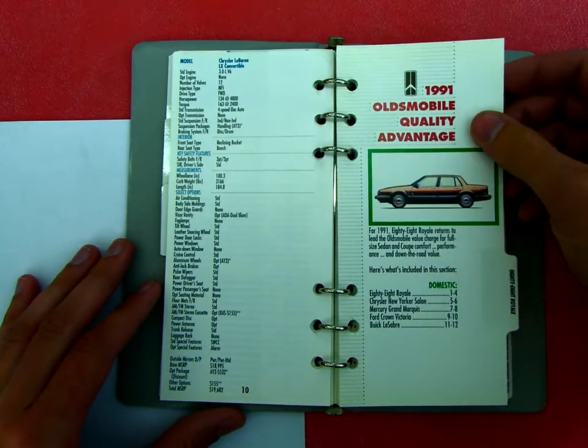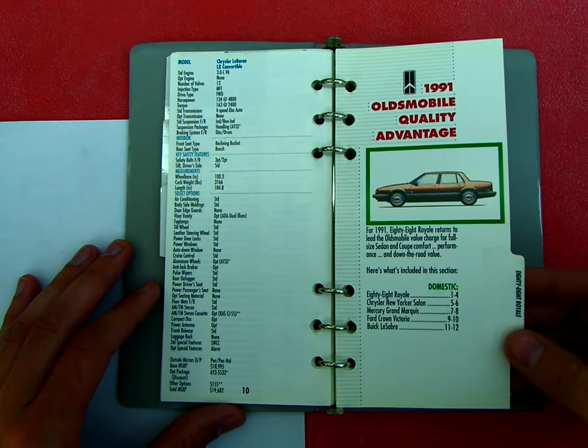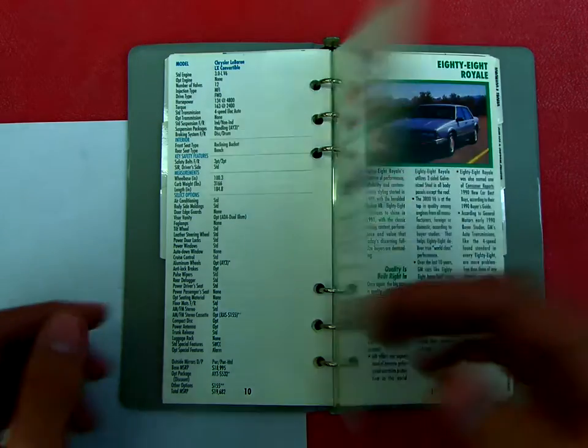And next, the 91 Oldsmobile 88. And they listed this specifically as the 88 Royale. This was the last model year for that body style, so maybe they were just selling it in the Royale trim.